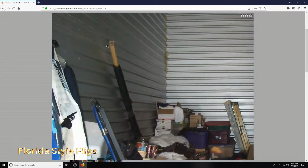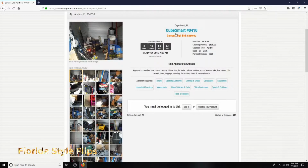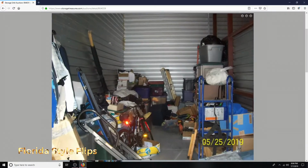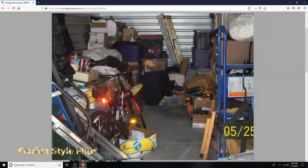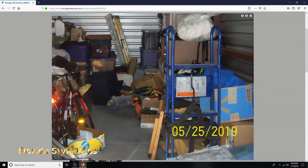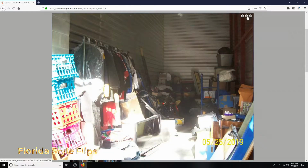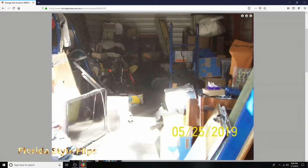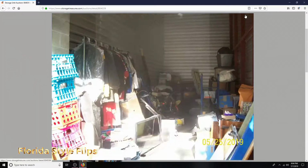This unit is actually at, did I see that right? 430 for this? No, 560. So 560, and we still have 4 days to go on this unit. Let's kind of take a look around and see why they have bid it up so much. So I see a bunch of ladders, some industrial dollies. There's got to be something good in here, or else the bids would not be that high. Clothing rack, flat screen TV. Not really sure what that is. Could be a piano or some sort.